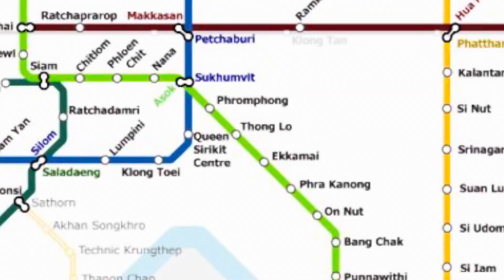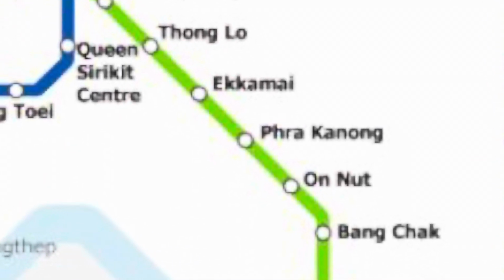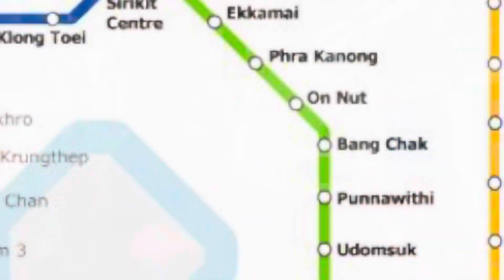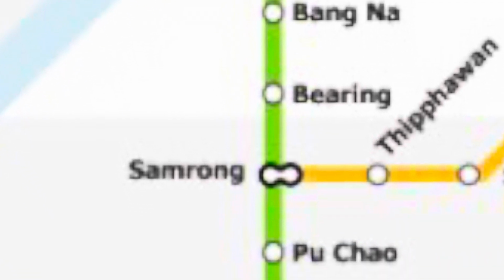But on this day, I boarded the Skytrain at the Onut station, and I took that directly to the Yellow Line transfer station, which is in Samrong. So it's very easy to do, very efficient. Here's the Samrong station now.